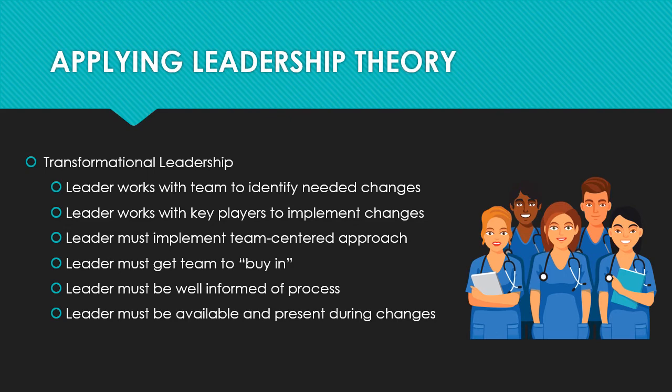Transformational leadership is the theory of leadership where the leader works closely with the team to identify a change that is needed. The leader then works side by side with key team players of their team to guide and implement the changes. Transformational leadership could be used to implement nearly any type of change in the healthcare setting. This style encourages improvement and excellence, all while allowing the leader to exhibit integrity and a team-centered approach.